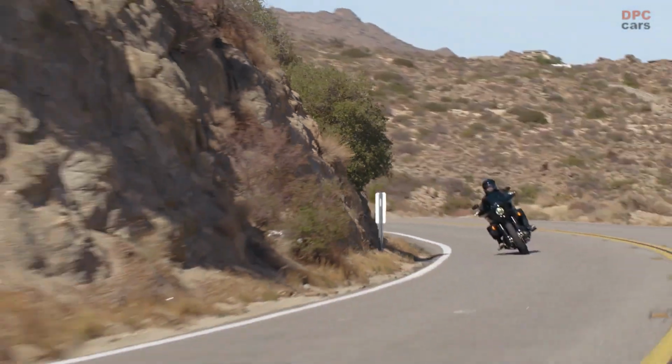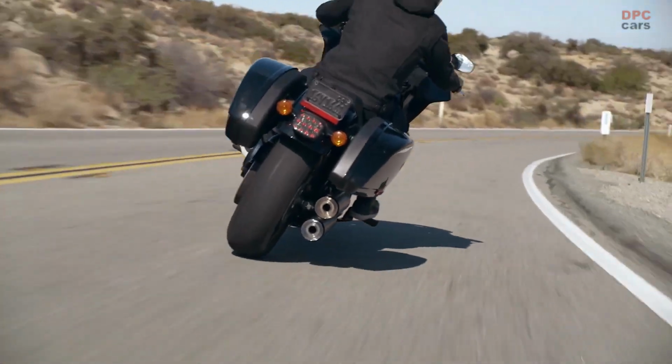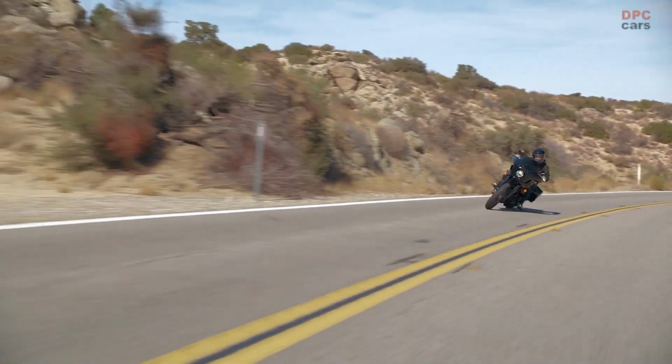If you live somewhere where you want to do some canyon carving or just some cruising, some performance riding, and a couple times a year you want to throw on some gear and head to Daytona or head to Sturgis or head to Faaker See, Lowrider ST is just a great choice. It's the perfect combination of performance and touring.